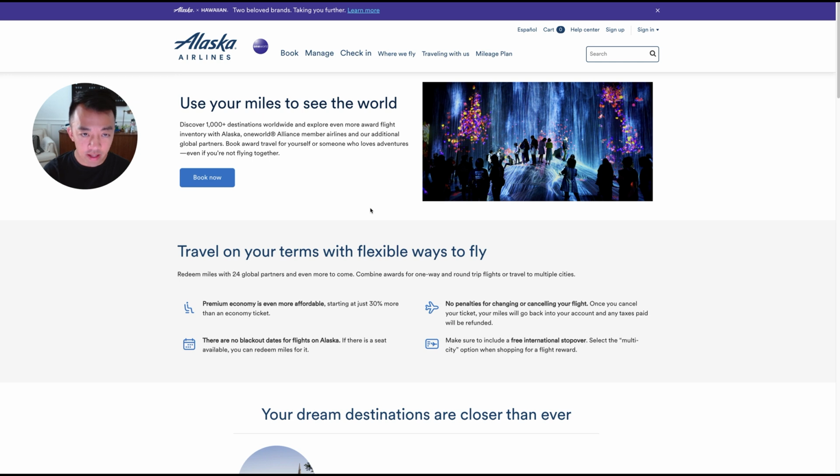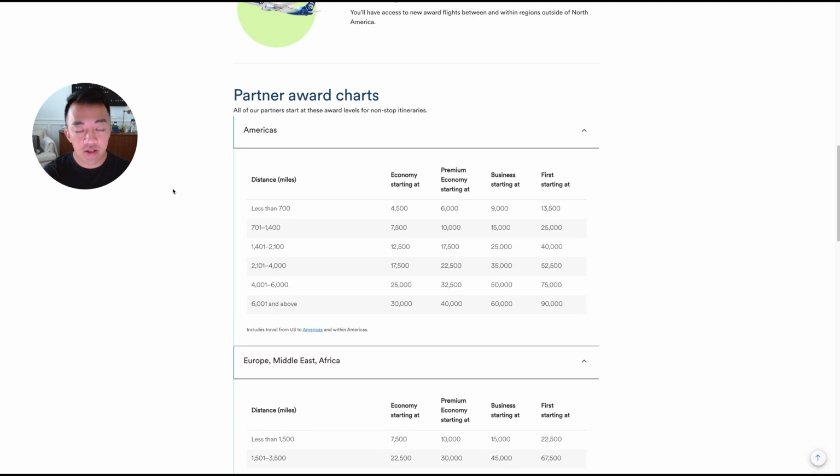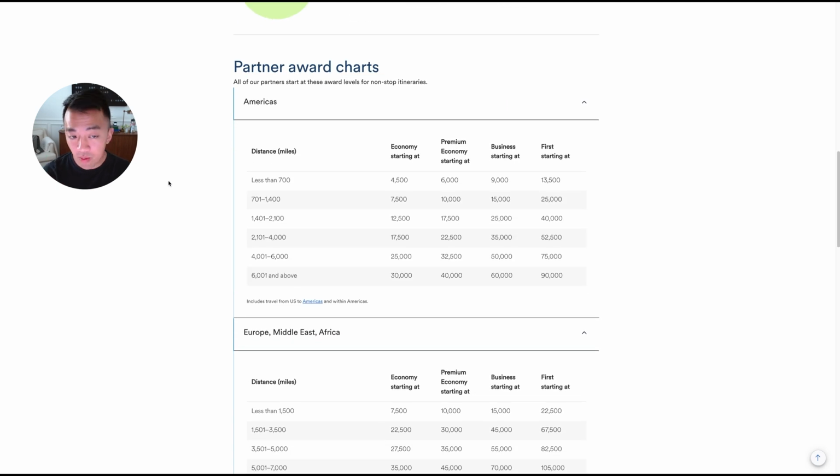So to get a better understanding of how Alaska Airlines prices their flights, I'm here on the Alaska Airlines website, and you can scroll down onto this page, and there are the partner award charts. These are for partner airlines that you can find on Alaska Air. And so it really depends on how far you fly. The more miles that you fly, the more it's going to cost in Alaska miles. For example, if I fly say 2,000 miles within the Americas, so I fly from the US down to South America somewhere, in business class, it would fall under this bracket here.